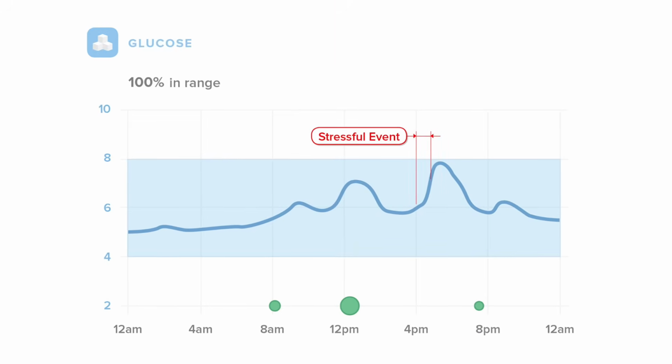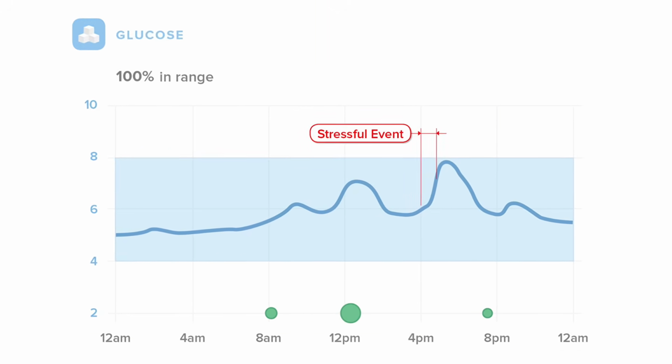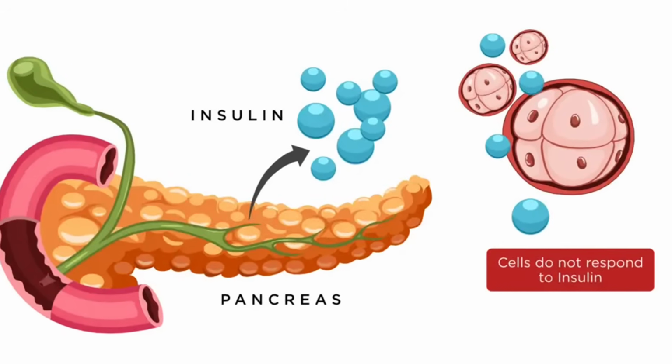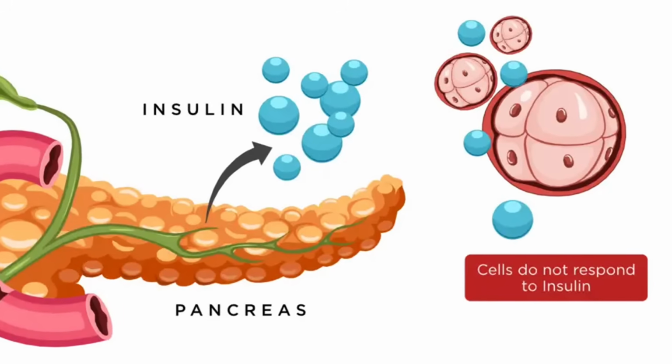So let's connect the dots between cortisol and insulin resistance because the two are closely linked. When cortisol rises, so does your blood sugar. This is your body's way of giving you quick energy to deal with stress. But if cortisol is constantly elevated, your blood sugar stays high too. Over time, your cells stop responding properly to insulin, which is the hormone that helps move sugar out of your bloodstream and into your cells.